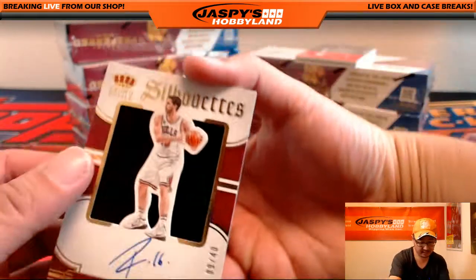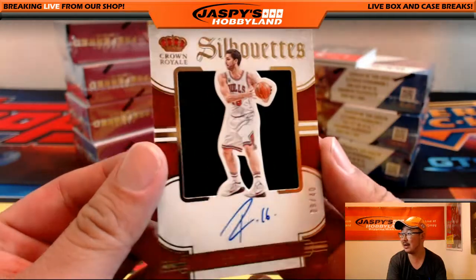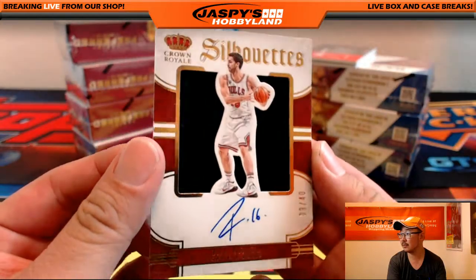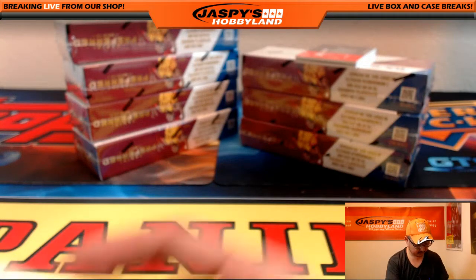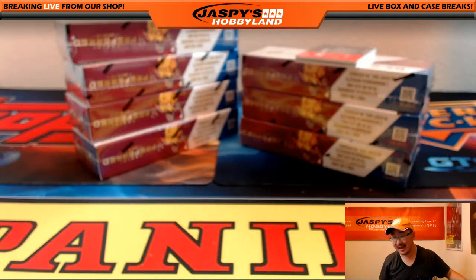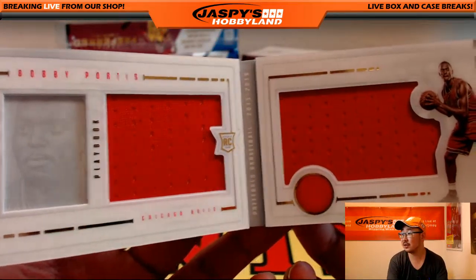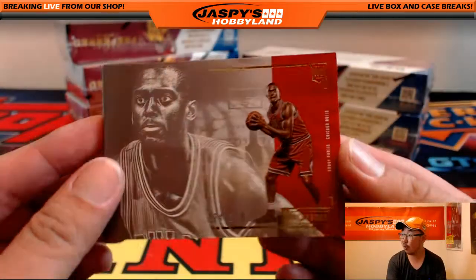Next one is for the Bulls. Pau Gasol silhouettes, jersey and auto, 9 out of 40. Nice. Chicago Bulls, Ed with that one. And Ed, more Bulls. Bobby Portis, dual relic. That's 94 out of 199.